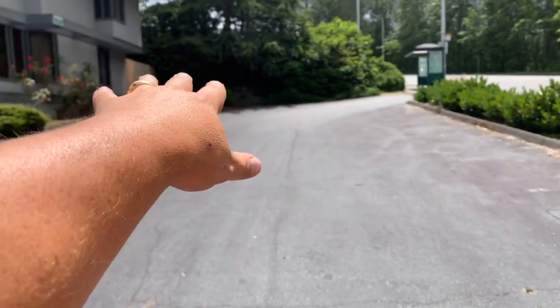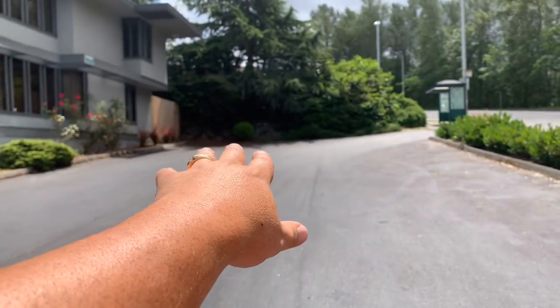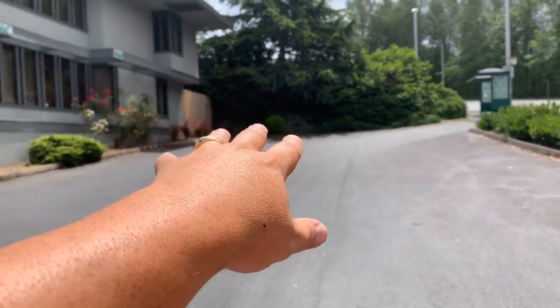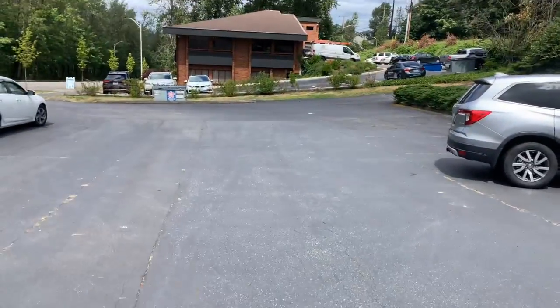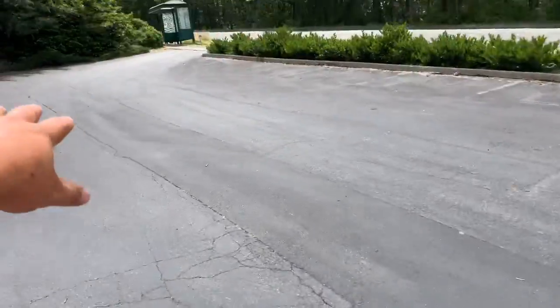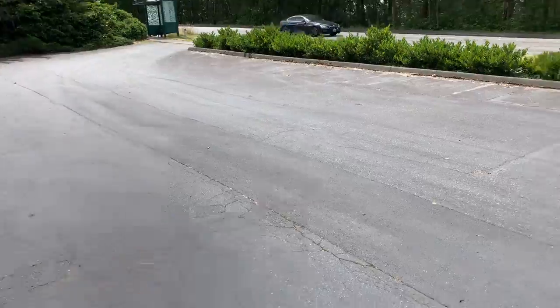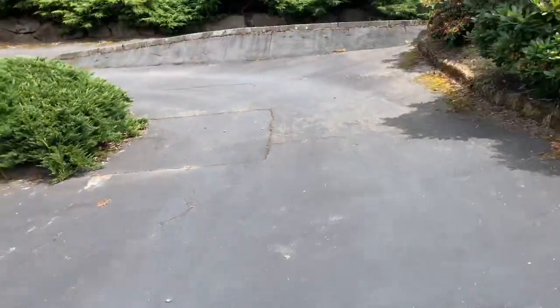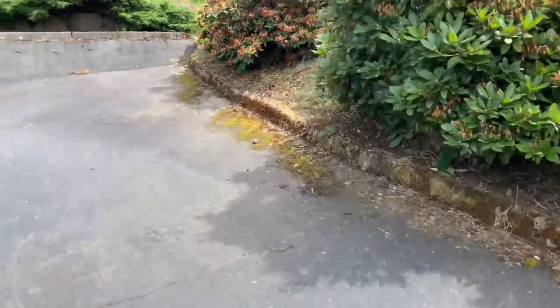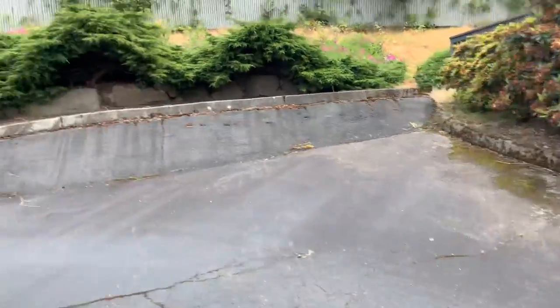That whole south end is all shaded right there. That needs to be power washed. Down through here needs to be power washed. There's some areas in the middle that need to be power washed too, where there's moss growing in the alligator cracking. Okay. You can see there's a lot of power washing to do here.